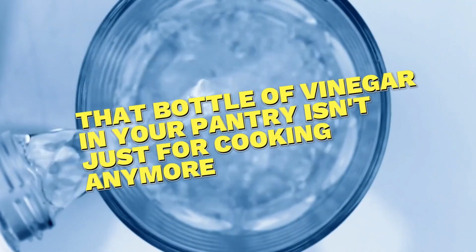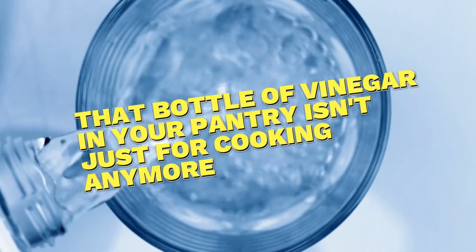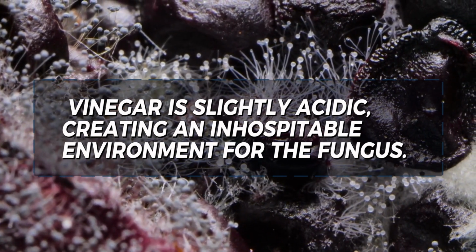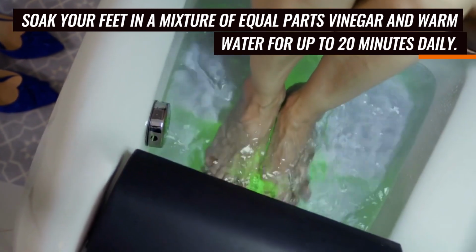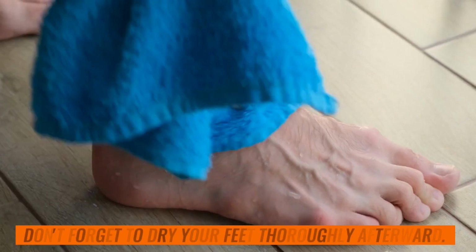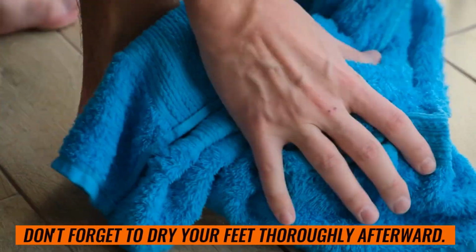2. Vinegar soaks, your kitchen ally. That bottle of vinegar in your pantry isn't just for cooking anymore. Vinegar is slightly acidic, creating an inhospitable environment for the fungus. Soak your feet in a mixture of equal parts vinegar and warm water for up to 20 minutes daily. Don't forget to dry your feet thoroughly afterward.